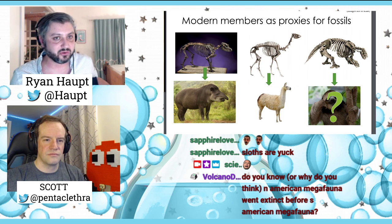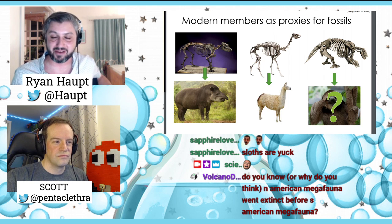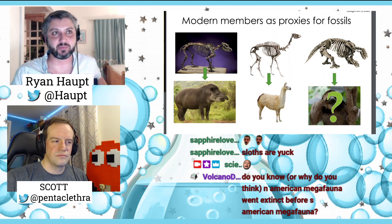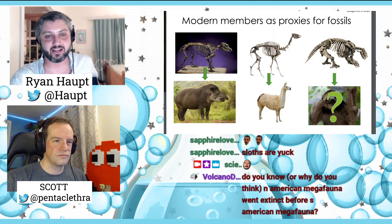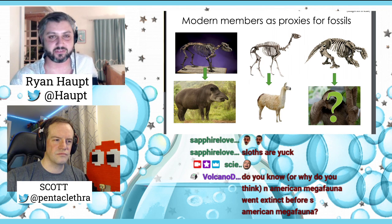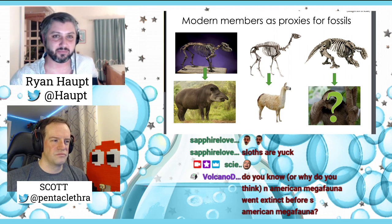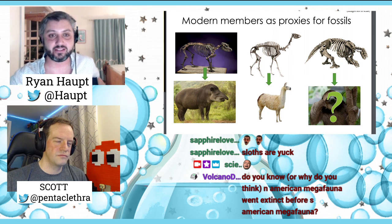Bison, if you've ever had bison, you might know that it tastes pretty good, at least in my opinion. And they live in these giant herds, so it's both tasty and lives in dense congregations that you can go out and hunt. The ground sloths may have been more social than modern sloths, but probably weren't living in giant herds and might not have been as tasty as a bison, based on what we know about modern sloths. They don't have a ton of fat, so they might not have been very good to eat. That's all speculation, I will be quick to clarify. I can't say that with any certainty.